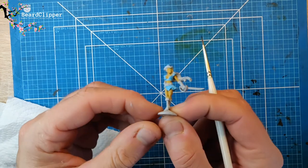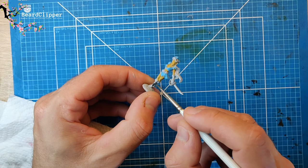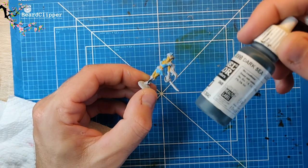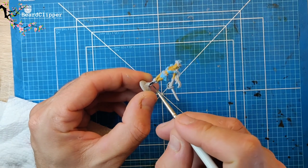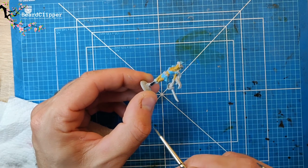What I'm now going to do is pick out her boots and her gloves in dark sea blue, which is actually probably also one of my favourite colours of the Vallejo range. I will be doing that now, and I will show what it looks like when it is done.